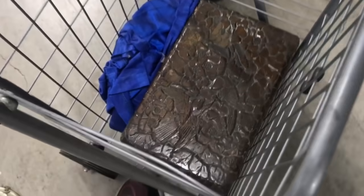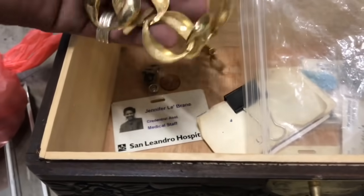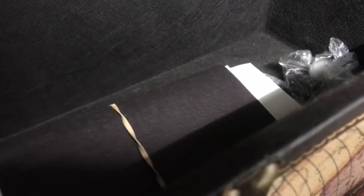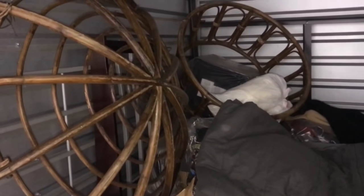The most intriguing things you can ever find in a storage is a wood box. It's all brass and copper. Costume jewelry. A Diamondback mountain bike. Looks to be in operable shape. 40 bucks. Get one of them rattan. What the hell do you call those? Not an ottoman. I'm drawing a blank. Ooh, some extension cords. That's not bad. That's about a $15 extension cord inside of a $10 to $15 ice chest.